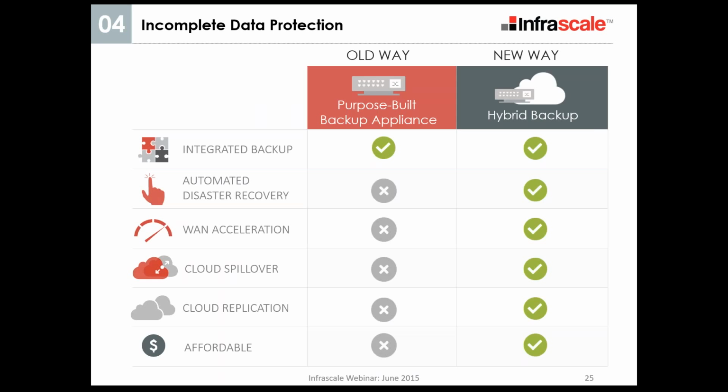And so that is a good segue into the completeness of data protection. The truth is that traditional appliances just aren't complete. You need to buy and build a lot of other stuff around them to make them work. A really common example is that your traditional backup appliance doesn't give you disaster recovery. You've got to buy a second one. Or your traditional backup appliance really is no good at working over the WAN. You've got to put a WAN acceleration in front of it.